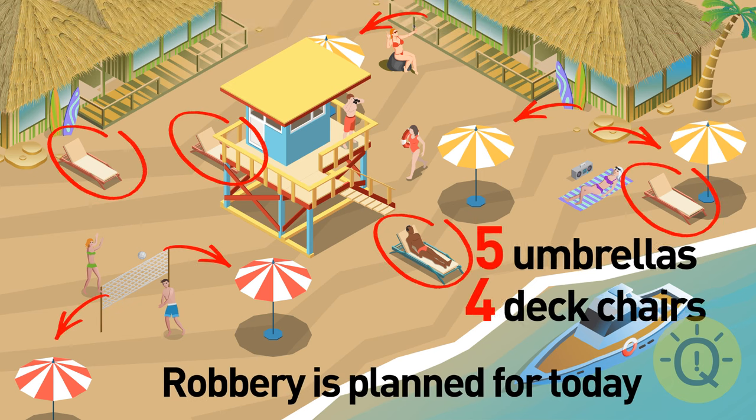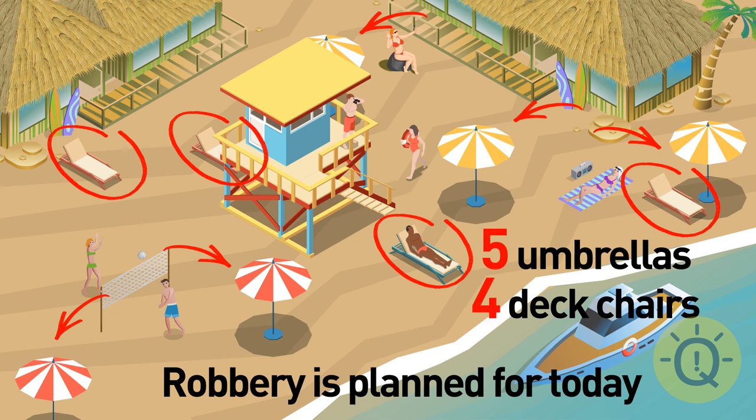Yes, the robbery is planned for today. There are 5 umbrellas and only 4 deck chairs.